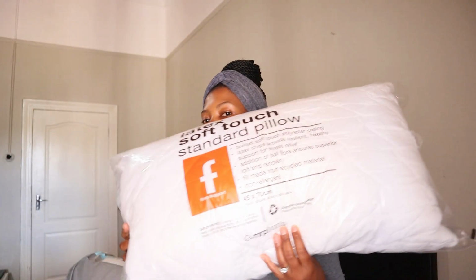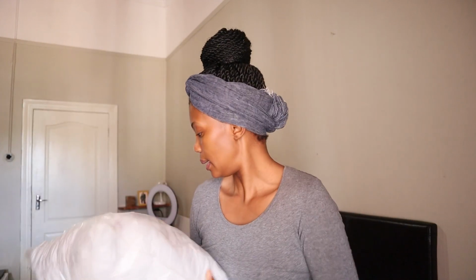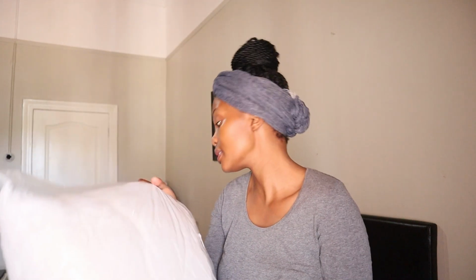And what else did I get from MrPrice? These are all items that I got from MrPrice. I also bought some standard pillows. Two of them. I got two of these pillows. The other one is still in the plastic. How much were they? In case you want to know the price and you want to go buy, they are 179 rand 99. And that's all I got from MrPrice.